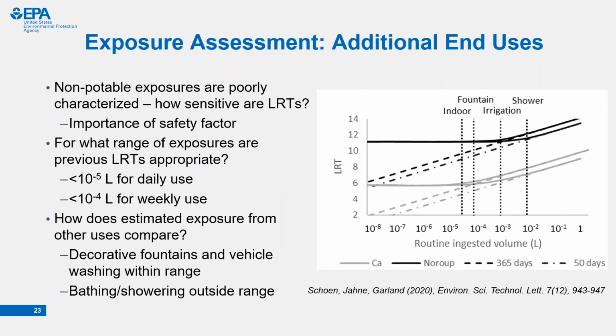We're also interested in how sensitive our LRTs are to our exposure assumptions. These are admittedly uncertain. We're also interested in whether, given that uncertainty, they can be extended to other end uses with similar levels of exposure. So this graph here on the right shows the relationship between the log ingestion volume and the LRT for 2 different pathogens. In black is norovirus, and in gray is Campylobacter.